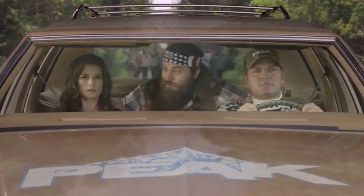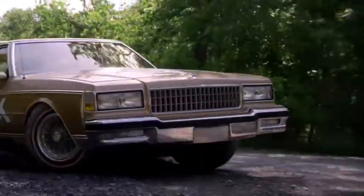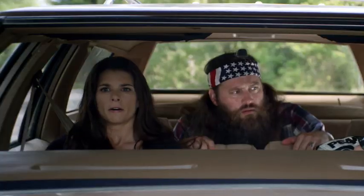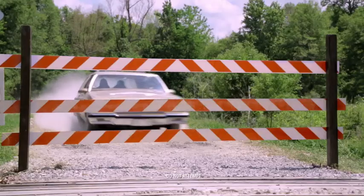Sorry, guys. I never would have thought making duck calls would have stirred up this much excitement. No kidding. Got them coming up here. Shortcut time! Yeah. You sure this is a good idea? Oh, yeah. I got this.